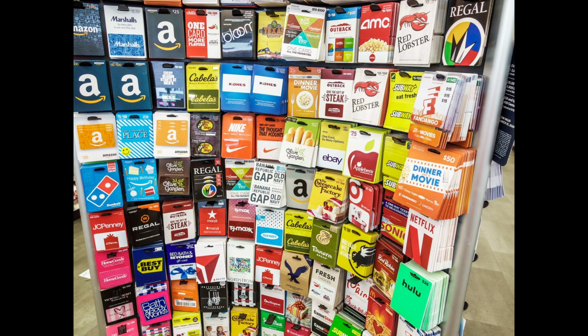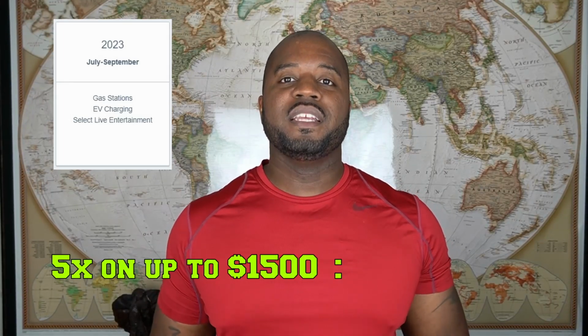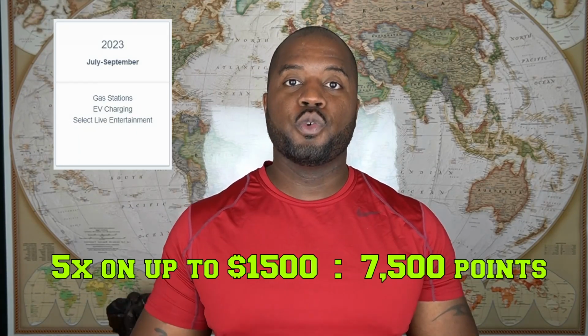Mostly on purchasing gas, of course. But also, when I have the opportunity to earn 5x at gas stations, I also purchase gift cards for stores I typically shop at throughout the year. Now, for those who aren't familiar with the Freedom Flex, this card earns you 5x on rotating quarterly categories, but only on up to $1,500 in spend each quarter. When you do the math, that's potentially 7,500 Chase points that I'll earn this quarter.